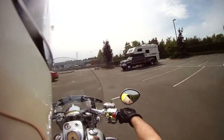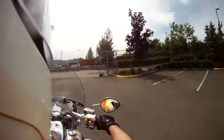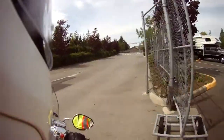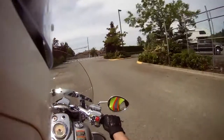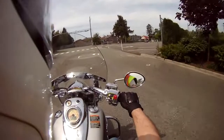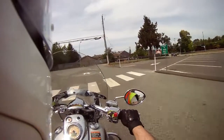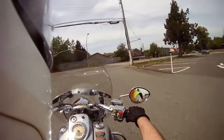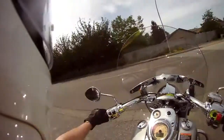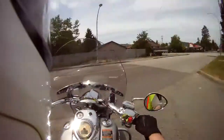Make our way out here. So it's got a lot of power to it. I've got the clutch in a bit and it's just running on its own. Nice and low with the floorboards.